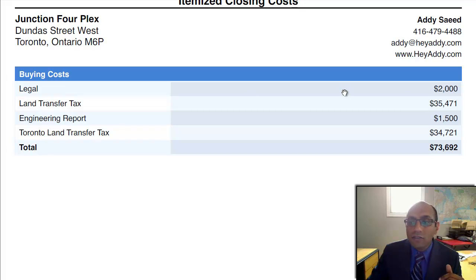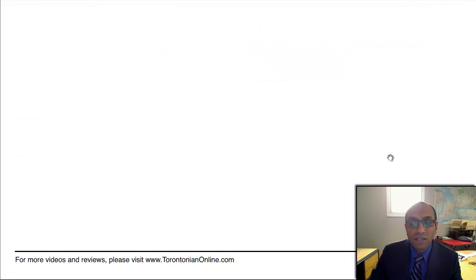Here's the buying cost. So the legal is around $2,000. Land transfer tax works out to about $70,000. And the engineering report, if it's requested, is around $1,500.